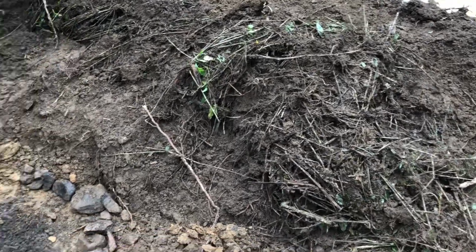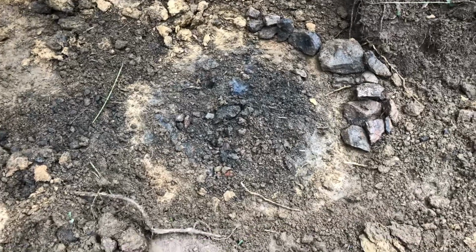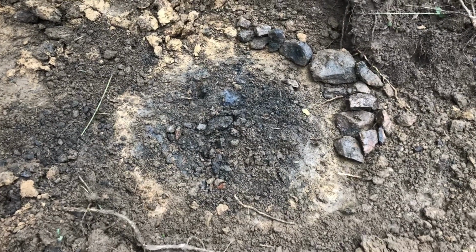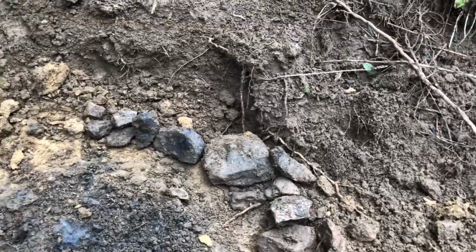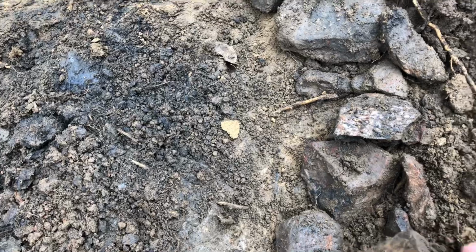Guys, this is about as cool as it gets in our book. Look at this. Isn't that incredible? Perfect fire pit. And here's a real good example of another good indicator for artifacts, and that would be fire rock.